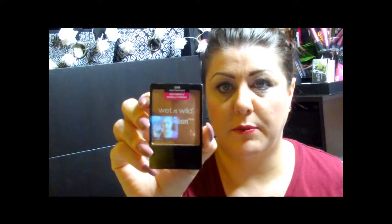Then I found this Rose Champagne blush, and I guess they are repackaging their blushes, and according to other YouTubers, this particular blush is a new one to the collection. And I have the older blushes, but I wanted to pick up this one because I don't have it.